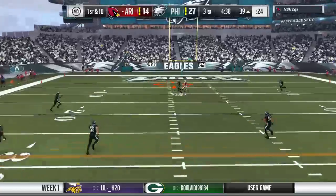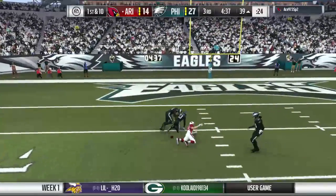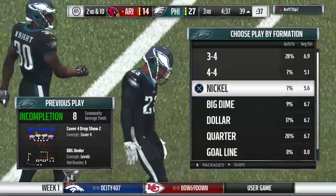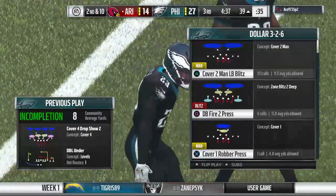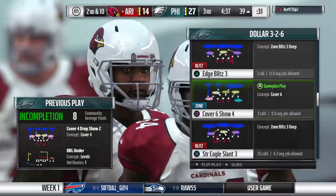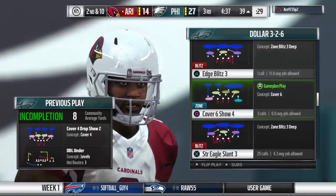He's got time in the pocket. He's going to go for a big play downfield. And that one falls incomplete. Looked like he might have had position there, but he couldn't hold on. Second down. Have to give a lot of credit to the defense on that play. They were prepared.